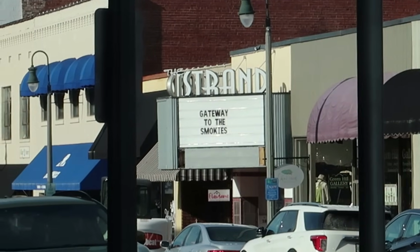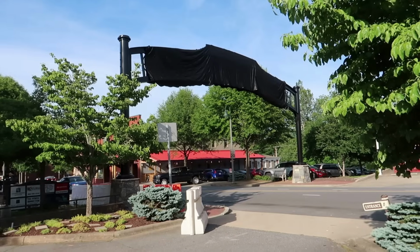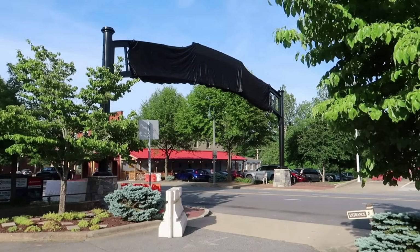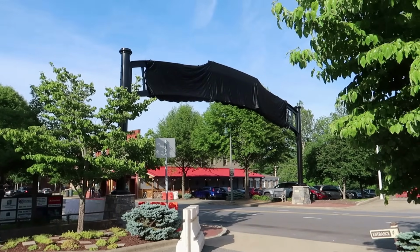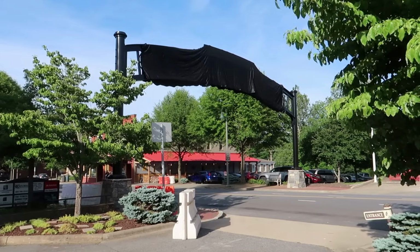Oh, you can see here they're celebrating already. Even the signs say Gateway to the Smokies. And here it is in all its glory, all tarped off, waiting for the big reveal ceremony tomorrow, or in your case, today, since it's going to be in the same video.